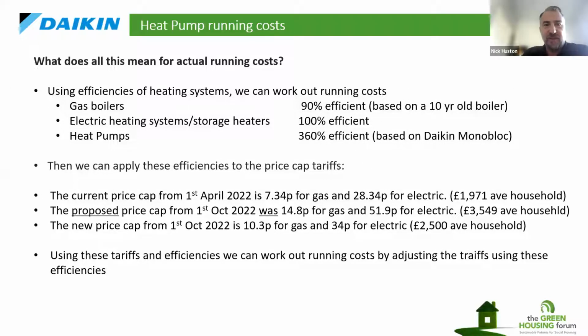Right, so there's quite a bit of data on this slide, so let's try and break it down for you. I get asked a lot about running costs for heat pumps, and it's probably fair to say it's been quite a difficult question to answer over the past couple of years, because to work out the running cost of any kind of heating system, it's really based on a few things. One is obviously how people use the energy in the home, but secondly, probably more importantly, is what price you paid for that energy, and thirdly, how efficient the heating system is.